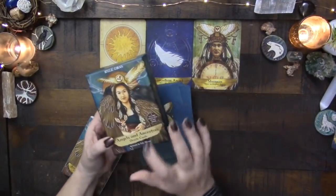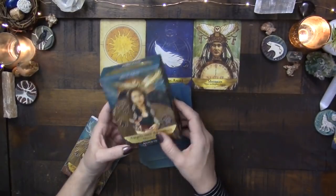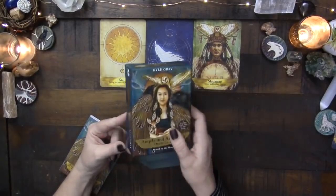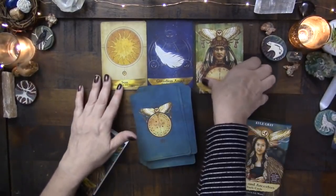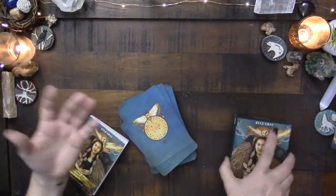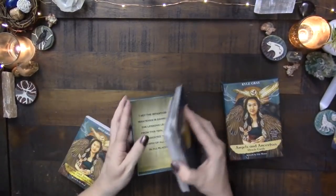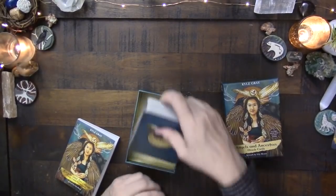I'm guessing, since it retails for $18.99, that on Amazon it's going to be around $15. With my coupon, it was about $15 at Barnes & Noble. For me, it's a bit of a no-brainer. It's beautifully made. The cardstock is stunning. The box is amazing. And so it really is a no-brainer. I think this is going to be one of my favorites.